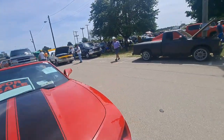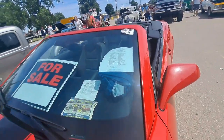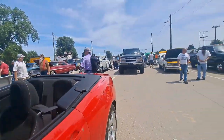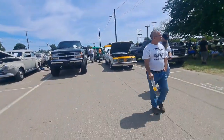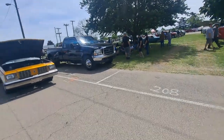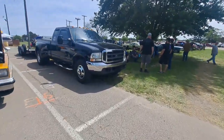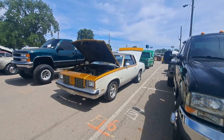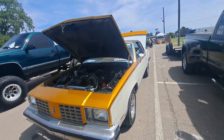Oh, contact information on the Camaro, right? I had a 78 Cutlass. Mine was that maroon-ish color with a white vinyl top. Went in a W30. White interior. That's the one.